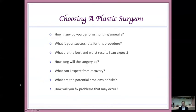So when you're trying to find a surgeon, what are you looking for? Well, you want someone obviously with a lot of experience. So you want to ask the surgeon very bluntly, how many of these procedures do you do on a monthly or annual basis? You want to know what is the surgeon's success rate, and you want to know what you can expect. What is the best possible outcome? What is the worst possible outcome? You want to know how long the surgery will be and what you can expect from recovery. And of course, you want to know what are the potential risks of this surgery. If a complication does occur, what is the surgeon's protocol for dealing with it? And if you're traveling for surgery, how does this surgeon handle a problem that happens after you're back home?